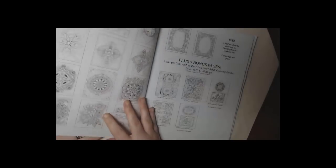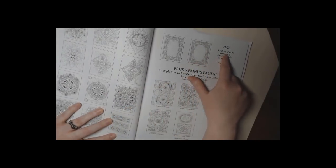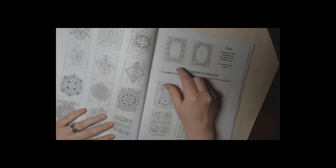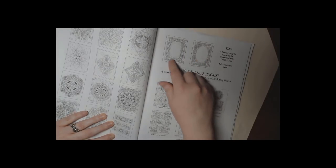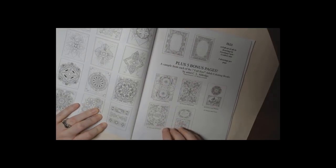We got our thumbnails. This time, she provides the drawings in greeting card crafter size. And then you actually get two pages that are blank that you can fill in yourself if you like, which I think is really cool. And then you get bonus pages from her other books as well.